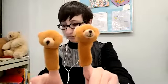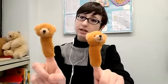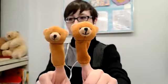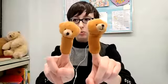Goes like this. Two little brown bears sitting on a hill. One named Jack and one named Jill. Run away, Jack. Hi, Jack. Run away, Jill. Hi, Jill. Come back, Jack. Hey, Jack. Come back, Jill. Oh, here they are again. Two little brown bears digging in the snow. One named Fast and one named Slow.